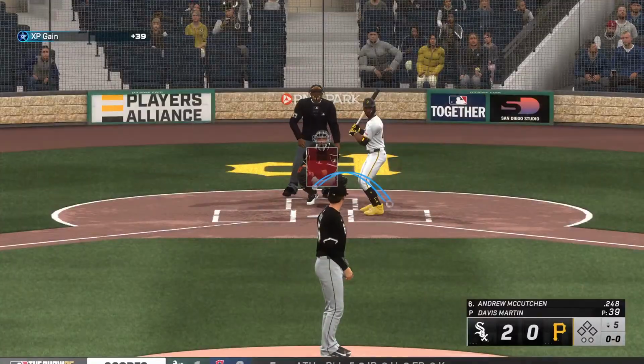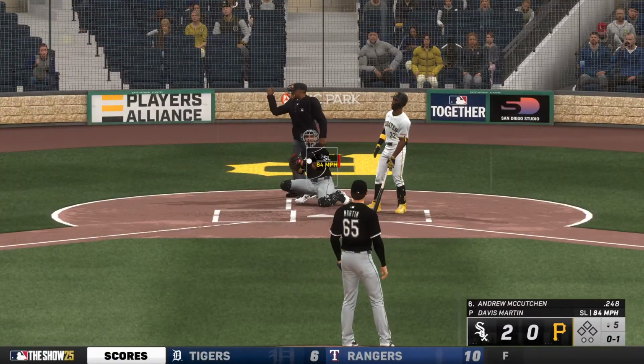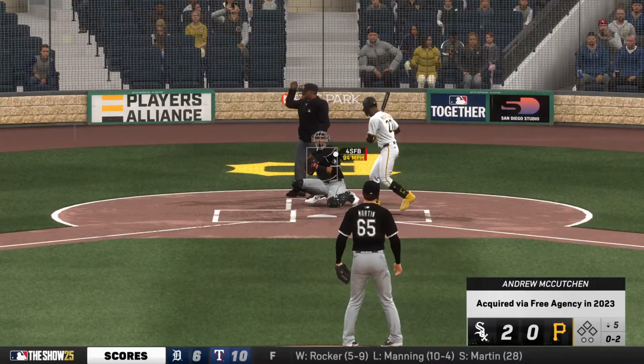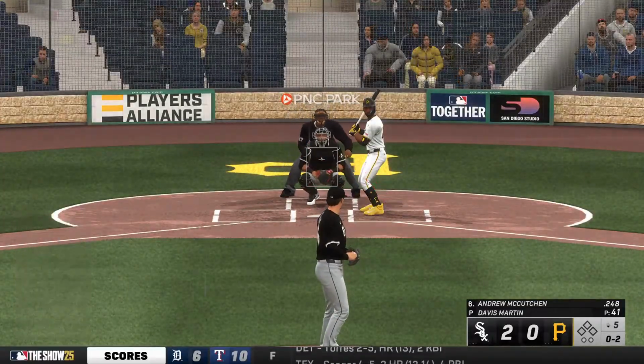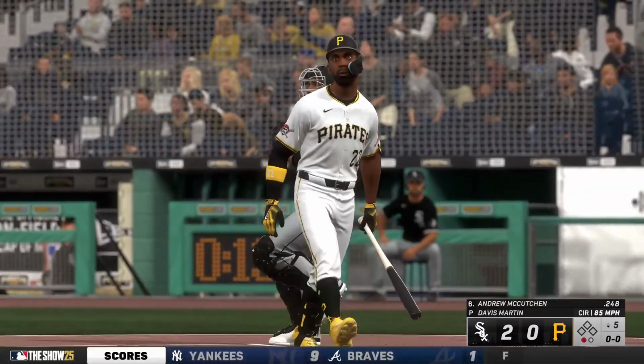And welcome back to the ballpark. Here's Andrew McCutchen to hit. Slider for a strike. Oh, he's looking great so far. It helps when over 80% of your first pitches are strikes. He might be able to go the distance if he keeps this up. Swings through it, and that's a strikeout.